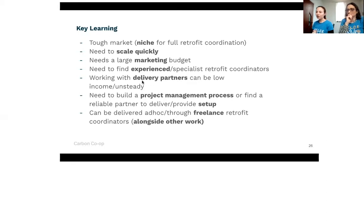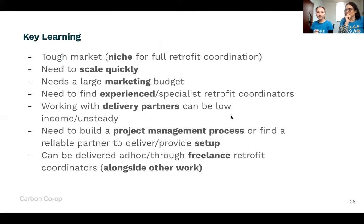Working with delivery partners, as Giovanna has mentioned in terms of our work with EcoFurb, it can be unsteady, but it's due to a number of issues, very much supply chain issues we've found. But you really need to work with a delivery partner that you think has the supply chain in place, has those processes in place, and is very reliable if you're going to work with a partner to deliver that. The alternative is you develop it and do it all in-house.